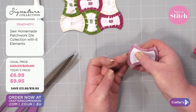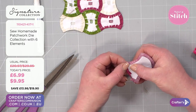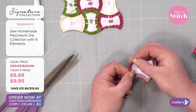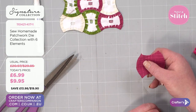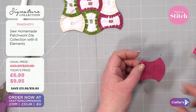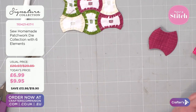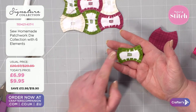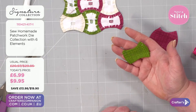And then all I've done here is trim all of that around, and then I'm just going to press them all the way like that. And when I turn that over, you can see I've got that lovely curve on there. I did have one already done, but I did it in green. So here's one that I've done in green. I've pressed them all the way around the outside. That's how you get that apple core shape.